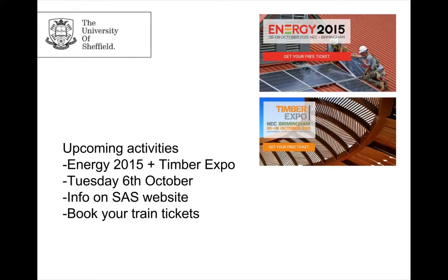Okay. But I encourage you all to come along. It's also just an opportunity for us to meet each other and for you to meet each other in a kind of informal setting. Okay, but last year certainly some of the projects at the end of the year were inspired by some of the timber that we saw at Timber Expo. So it's nice when you see that connection. Okay.